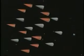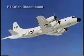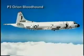As the re-entry vehicles speed closer to the atoll, they are examined by modified aircraft that collect performance data. Two Navy P-3 Orion Bloodhounds, flying in a parallel track at approximately 35,000 feet, visually catalog the streaking projectiles that pass between them and relay information back to numerous sites in the test range.